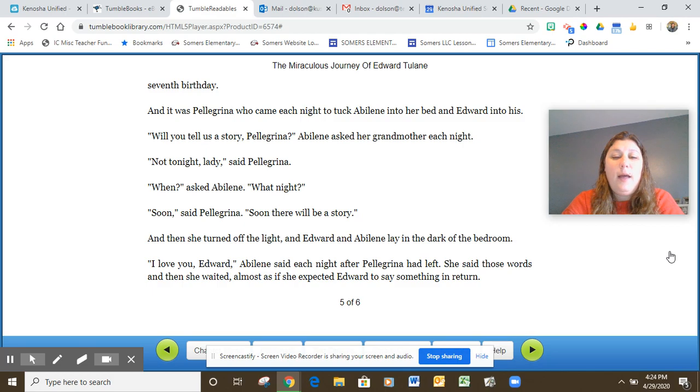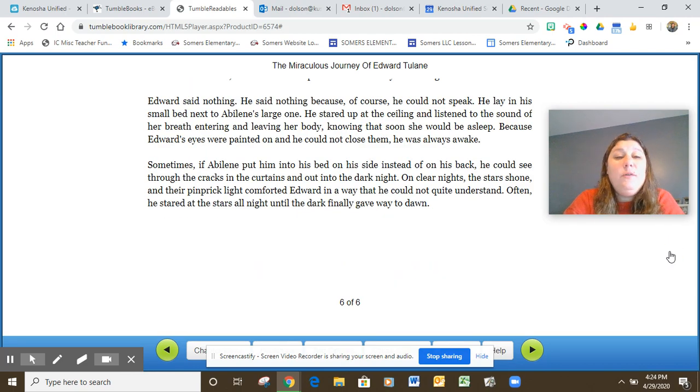"I love you, Edward," Abilene said each night after Pelgrina had left. She said those words, and then she waited, almost as if she expected Edward to say something in return. Edward said nothing. He said nothing because, of course, he could not speak. He lay in his small bed next to Abilene's large one. He stared up at the ceiling and listened to the sound of her breath entering and leaving her body, knowing that soon she would be asleep, because Edward's eyes were painted on, and he could not close them.